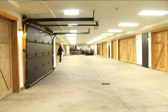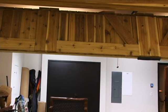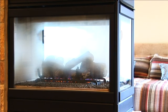Some of them are functional elements, which I think are rare in Old Town, like the garage structure, which has garages within the garages so that each person has their own private motor court and entry into their space. And others of them are more aesthetic in the way that we infuse these different expressions.